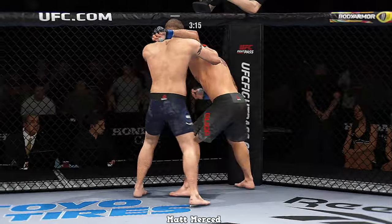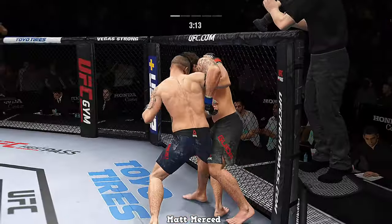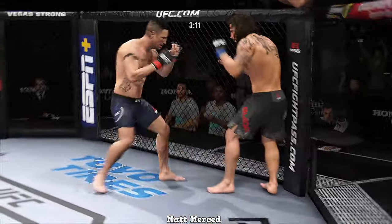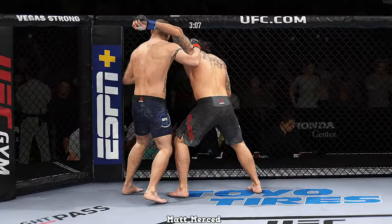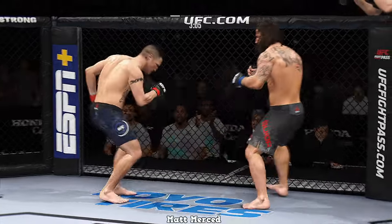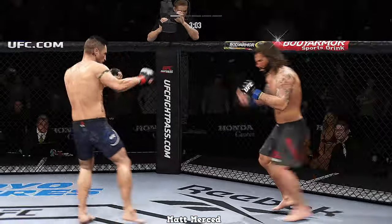Takedown defense holds up. Oh, and he connects with a punch there, DC. You like this guy. I like this guy a ton. And to watch his punch like this puts a smile on my face. He changes the angle, finds the right spot to land that punch to the head from the clinch.